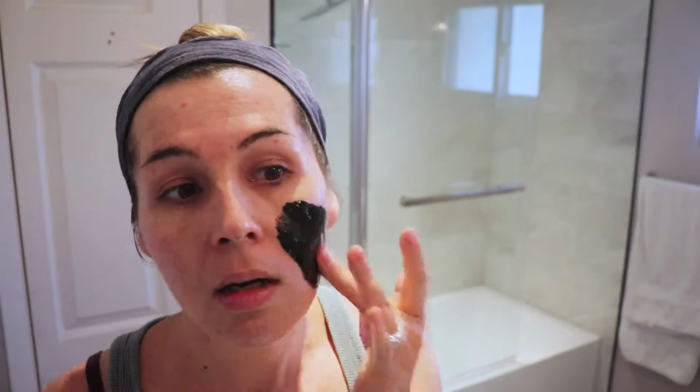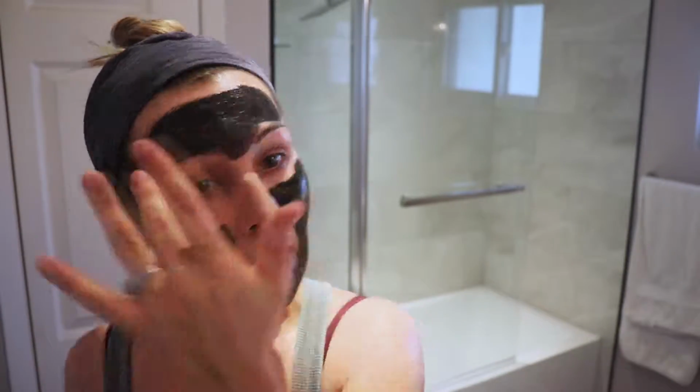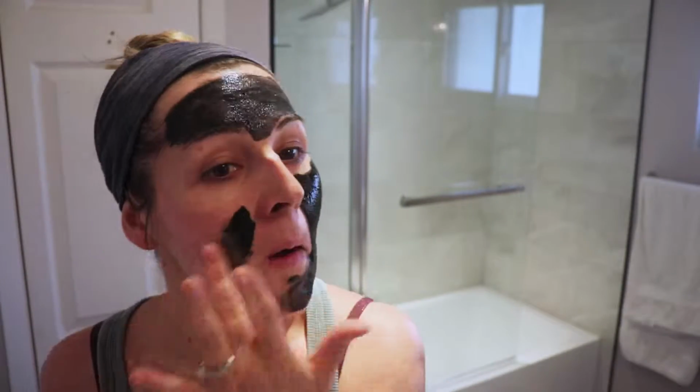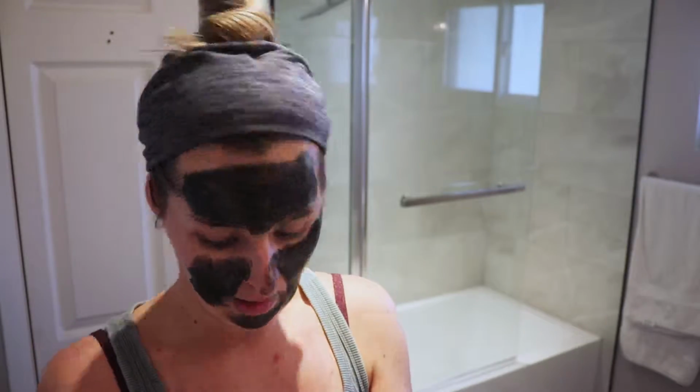Okay, now we're on to toner. I like to tone my skin before I do anything else. And then here, oh, the beast. I'm using the No BS charcoal face mask, and it's a detoxifying face mask. It goes on very, very wet and it dries down completely, and eventually you can just peel off the mask. It's a peel mask basically.